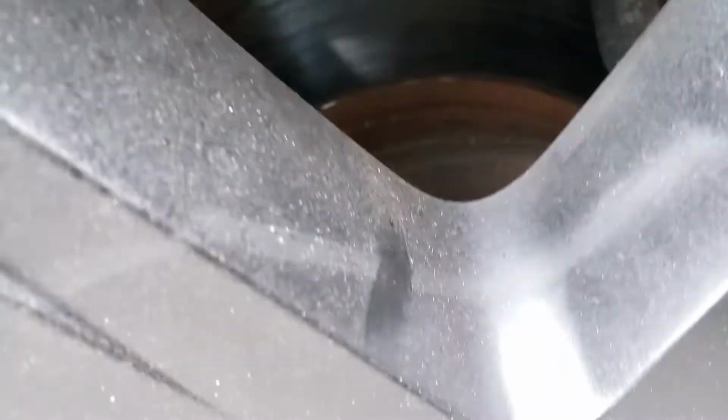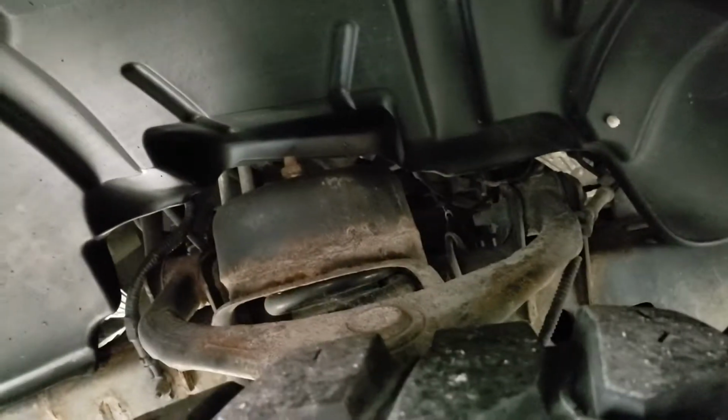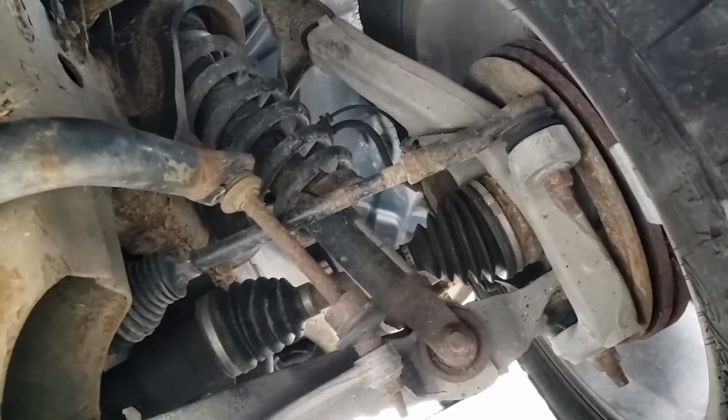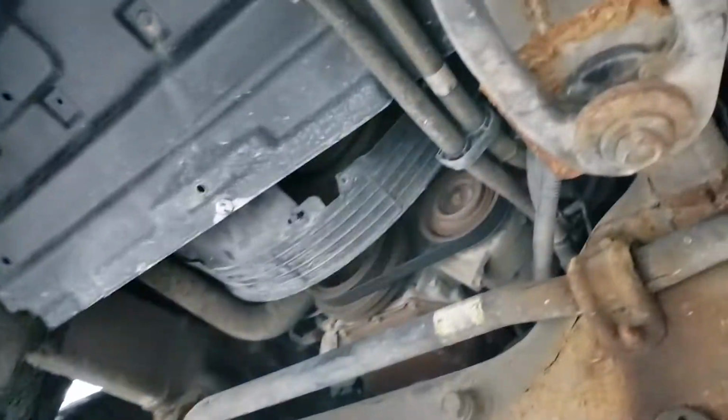Front brakes, rotors are okay, but pads are pretty much gone, so I would consider a brake job. Pads and rotors probably. All the boots, links, everything like that looks pretty good underneath. Don't see any major issues. Again, rust-wise underneath, it's not too bad at all, except for those rockers.